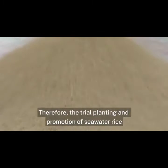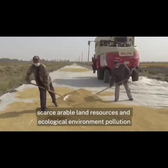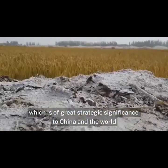Therefore, the trial planting and promotion of seawater rice has provided a new way out to solve today's problems of food shortage, scarce arable land resources, and ecological environment pollution, which is of great strategic significance to China and the world.